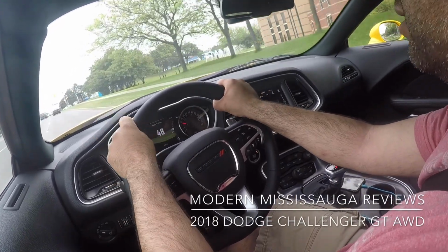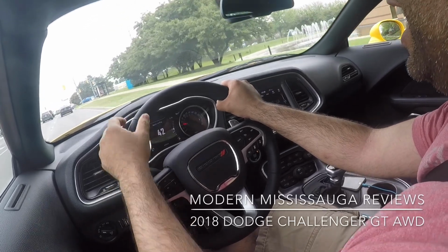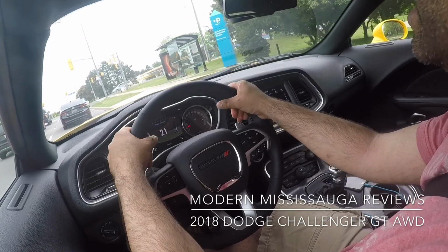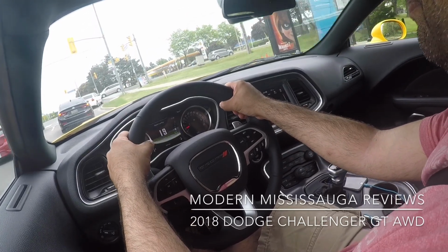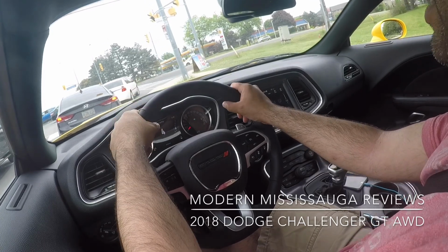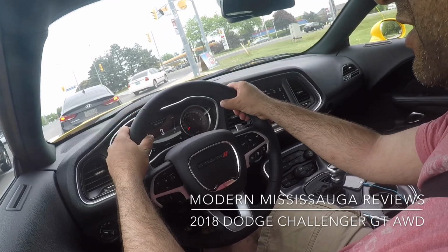Other than that, the leather steering wheel feels really, really comfortable. It's great. It's thick. It's sturdy. It kind of goes with the car as far as being that muscle car, and everything's just kind of amped up that much more.